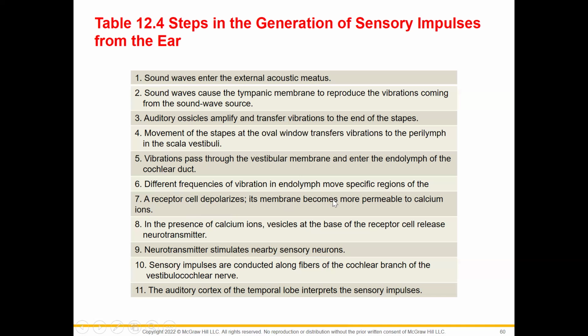The membrane then becomes more permeable to calcium ions. In the presence of the calcium ions, vesicles in the receptor cells then release their neurotransmitter. Neurotransmitter stimulates nearby neurons, sensory impulses are then conducted along the cochlear branch of the vestibulocochlear nerve, and then the auditory cortex of the temporal lobe will interpret the sound.